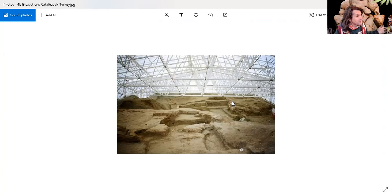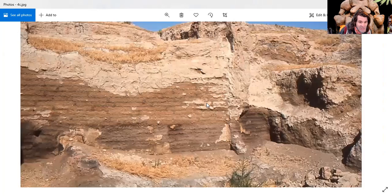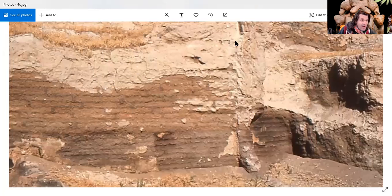But these people knew what to do. They knew how to build. They knew civilization. They knew where they were going. And that's where we're going to go now. So again, these walls, you can actually see the mud brick layers. And you can actually see this sort of rendering on the outside.